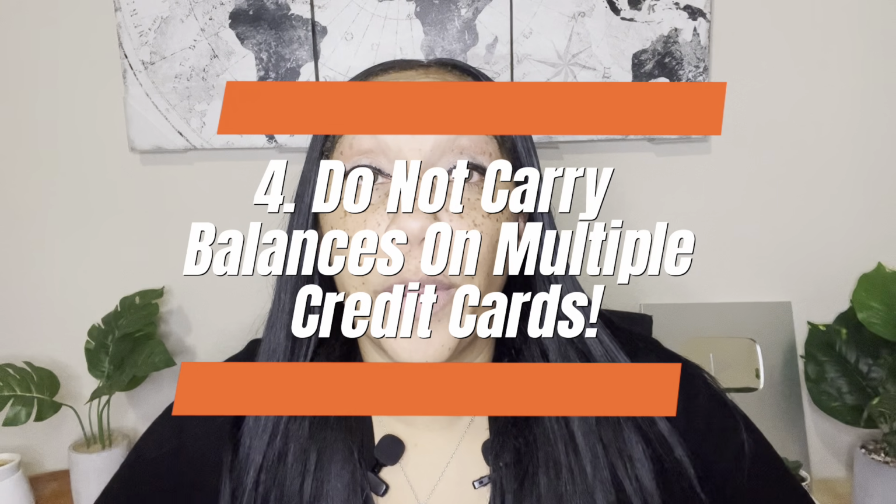Now, the last and the fourth step is you want to make sure you're not carrying balances on more than 3 of your credit cards, because the algorithm starts to take away points when you have too many credit cards with balances. So it is very important that you limit your balances to 3 credit cards. So if you have other credit cards with smaller limits, and you can move them over to at least 1 or 3 of your credit cards, try to do so. I left this last because sometimes, if you have really high credit card balances, it's just not something you can do in order to keep that individual credit card line under its utilization of 29%.